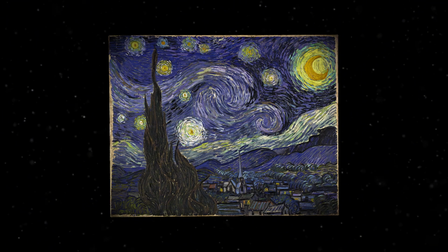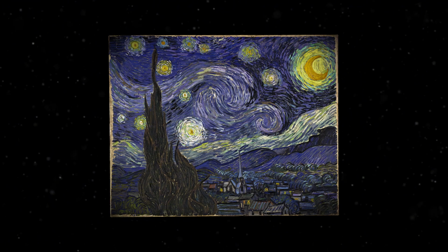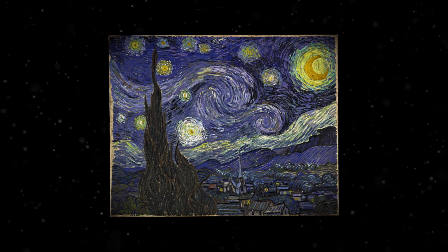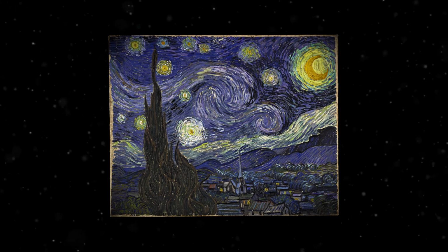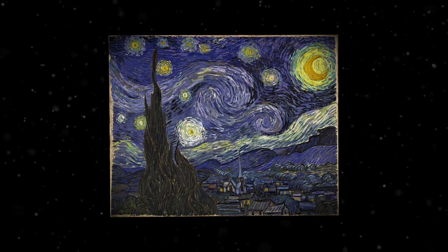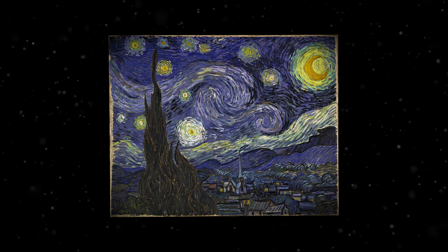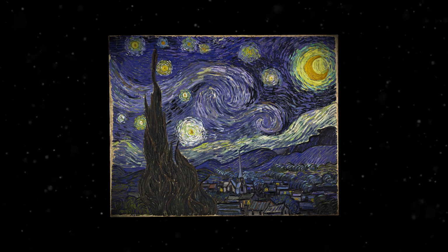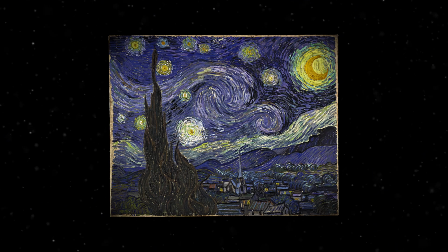The painting was created from memory and imagination, yes, but also from longing, from the desire to see beyond the walls, beyond the asylum, beyond the immediate circumstances, to connect with something larger, something permanent, something that would still exist after the individual consciousness dissolved.